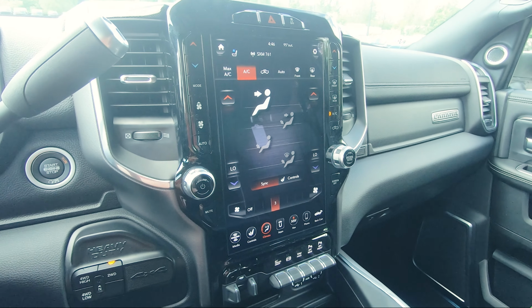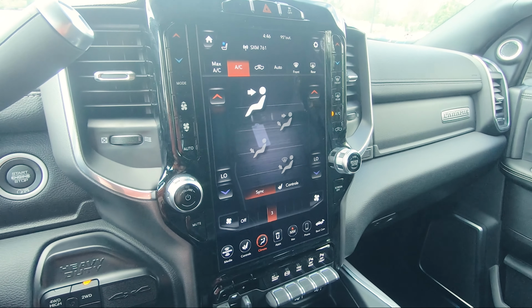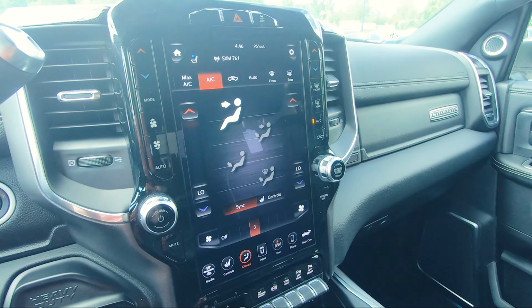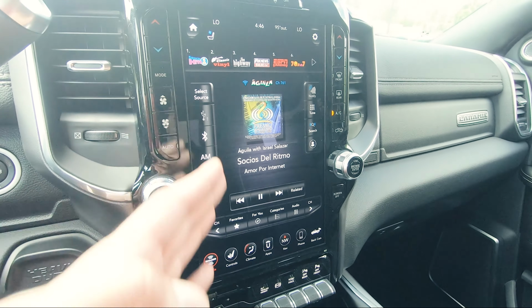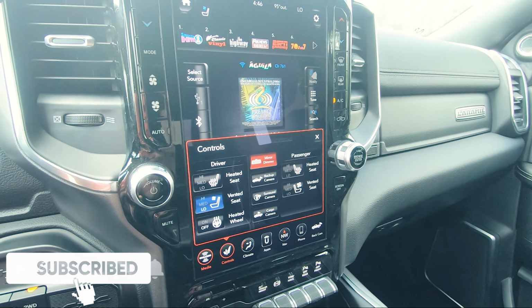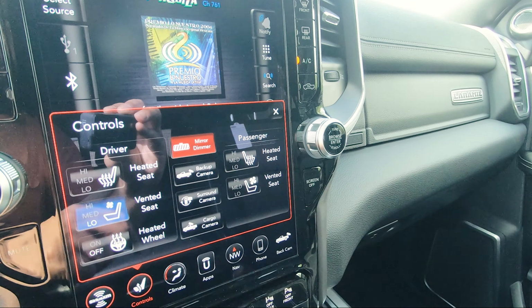I'm not going to go fully into this because I've done many videos on these Rams that have the 12-inch screen. You can check out any of my other videos, but quickly to go over this, you've got your buttons over here for your temperature controls, heating and cooling, or you can do it directly from the touchscreen right there. You've got your media center right here. You've got Sirius XM, AM, FM, your controls here, which brings up your driver's side heated seats, vented seats, heated steering wheel, and then passenger side heated and vented seats.